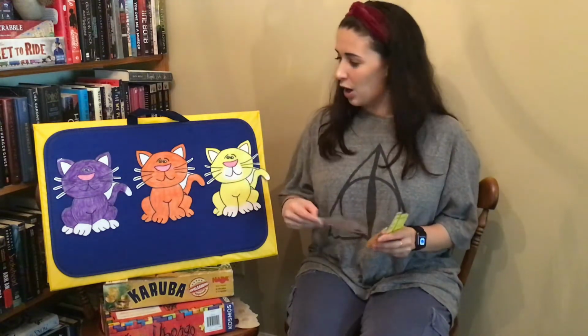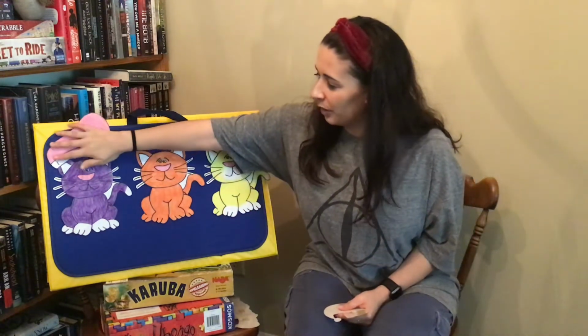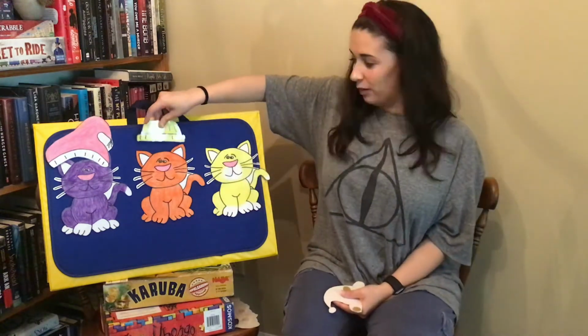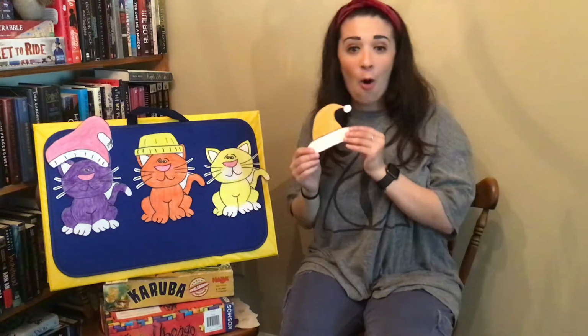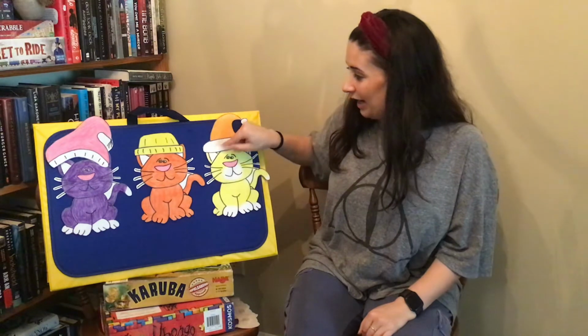And you know, hats are very important for the snow too. So, we have this red hat over here for the purple cat. We have this yellow hat over here for the orange cat. And we have this orange hat over here for the yellow cat. Okay, let's keep looking for those mittens.